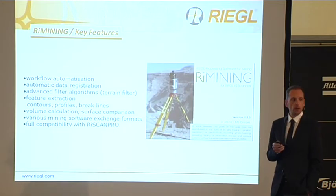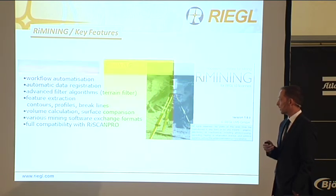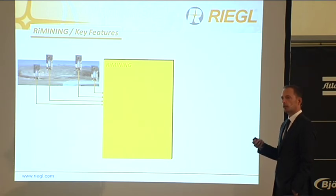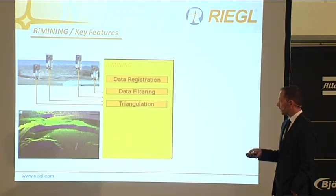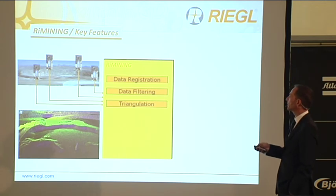Finally, in a very few words, our software RIEGL offers a fully automatic workflow: automatic data registration, filter algorithms to filter out objects, trees, to get the real terrain. Finally, feature extraction, contours, profiles, break lines, surface comparison. And we see here just very quickly the data comes into RIEGL from different scan positions. We are using the GPS data, inclination sensors, compass to get automatically a data registration, as you see here on the button, as an animation, which is not working at the moment, doesn't matter.